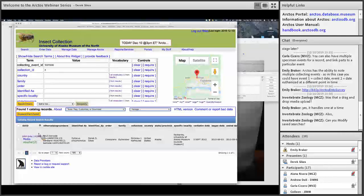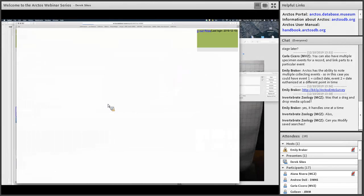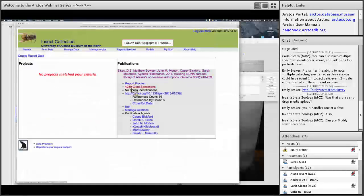Let's see, other forms of media. The two I use the most are specimens and habitat shots. You can also add media for publications as well. You can upload the publication, which is something I haven't shown yet. Say this one is a voucher in these two publications. We can go to this one here, and this will bring us to the publications database. This particular publication has 4,240 specimens cited, because it was talking about all of our DNA barcoded specimens.